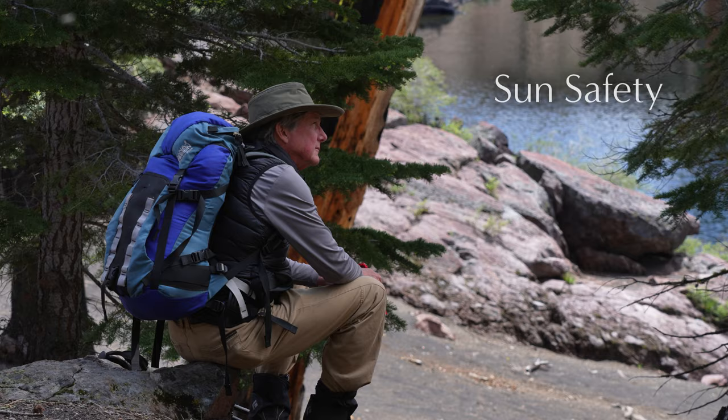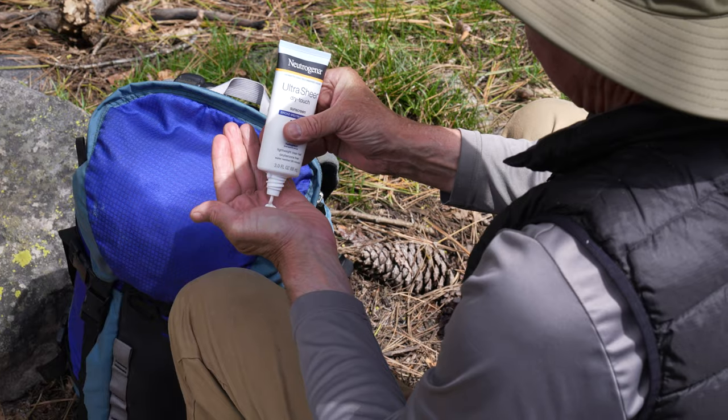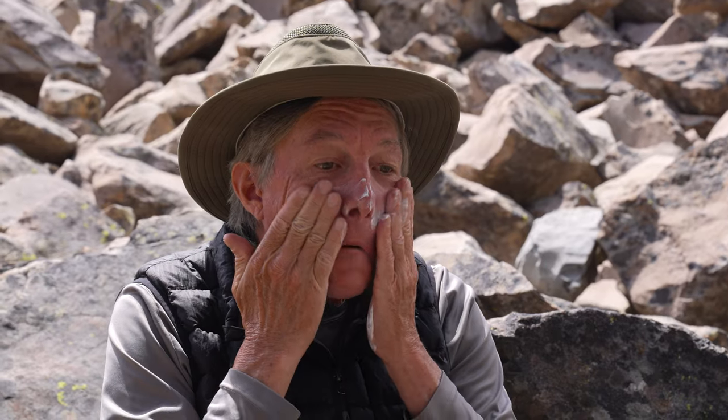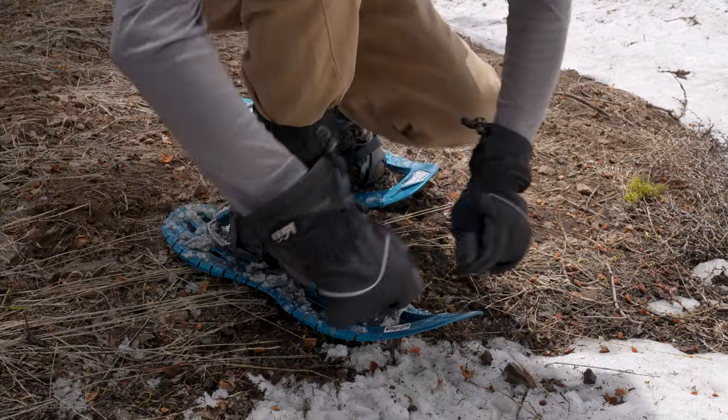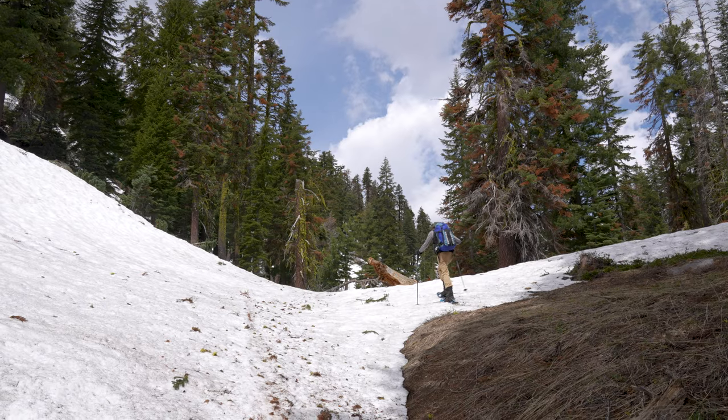Be prepared for intense sun and heat. Always bring water, sunscreen, and a hat. Winter lingers in the mountains. By planning ahead, you can be ready for all weather adventures.